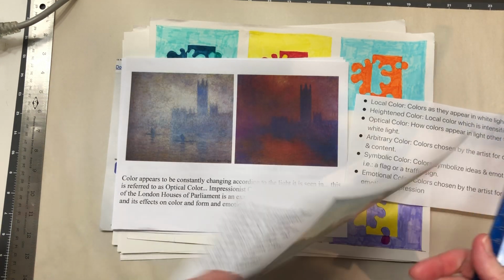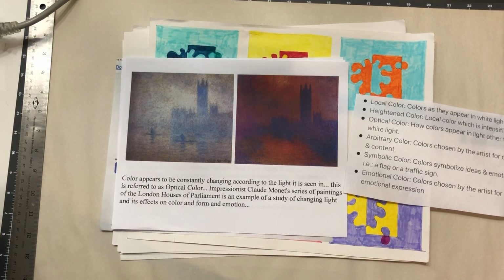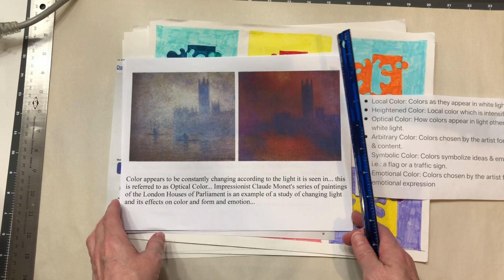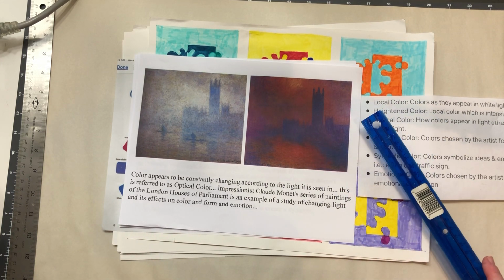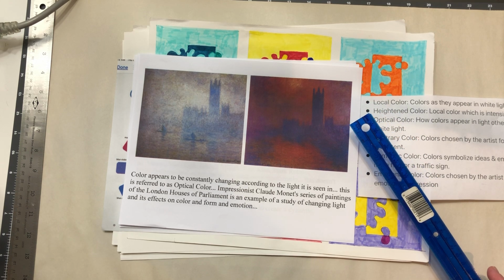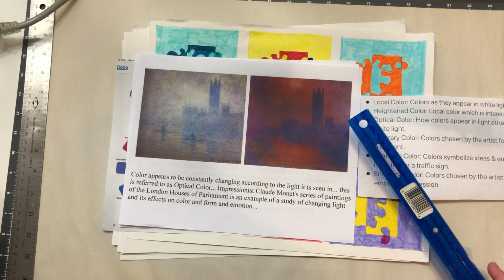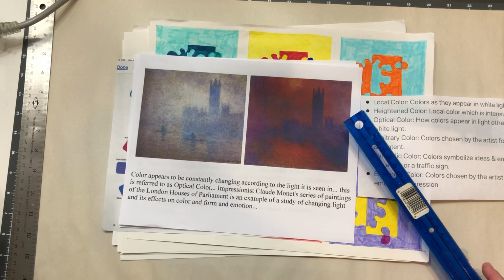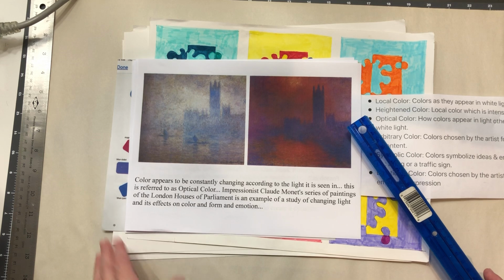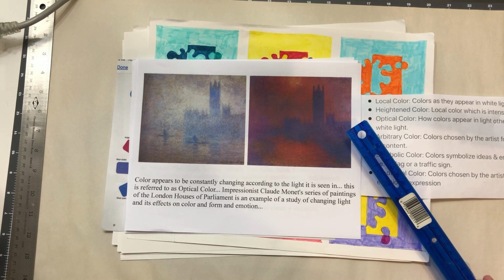Then we have what's called optical color. For optical color, you have the color as it appears under different times of day, at night. It could be different seasons, different atmospheric effects. And these two paintings by Claude Monet, the leader of the Impressionist painters in the French Impressionist movement, were painted in the 19th century, paintings of the London Houses of Parliament, and he did a whole series.